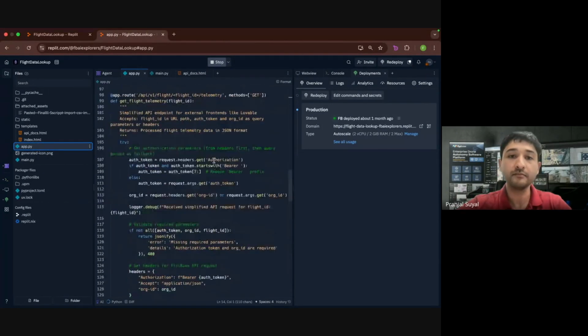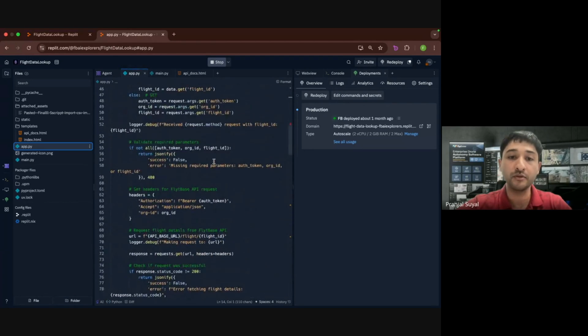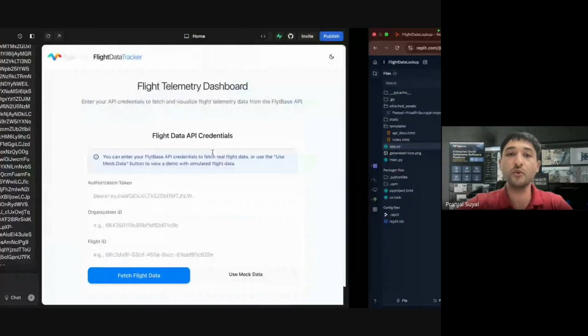app.py. So this is the entire script, and it also generated an API endpoint which I can use to call from our front end. So this is the API/flight data, and I simply provided this API endpoint. Now my API is hosted. I provided this URL to Lovable.